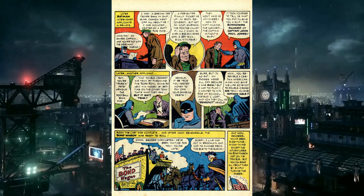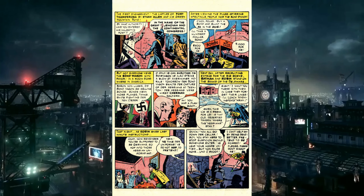People are just so excited for the Bond Wagon and everybody's coming out of their houses and now it's a parade. Well, no, I don't think it's a parade. I think Batman goes from city to city and starts putting on reenactments of old events that have happened. Yeah, I think you're right. They go to their first engagement and they reenact the capture of Fort Ticonderoga.